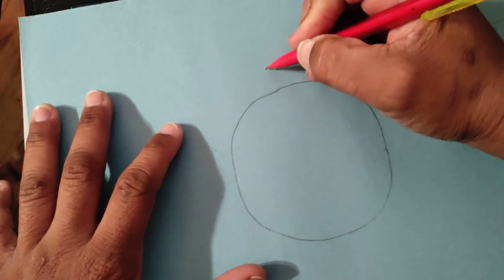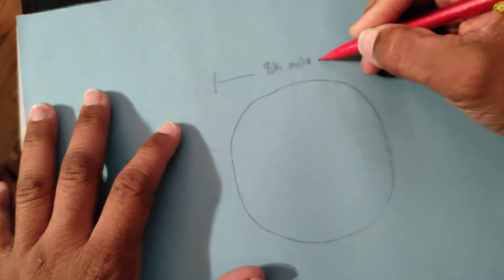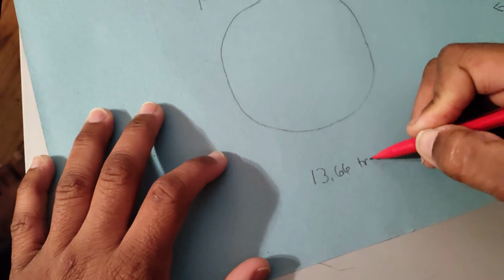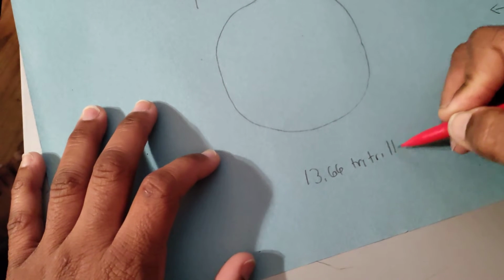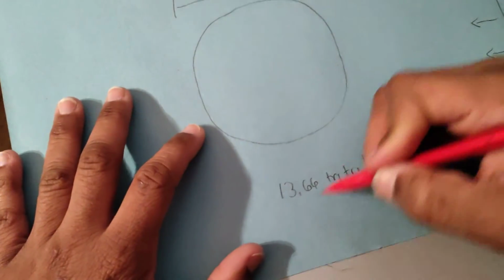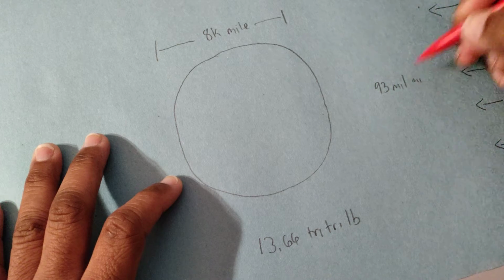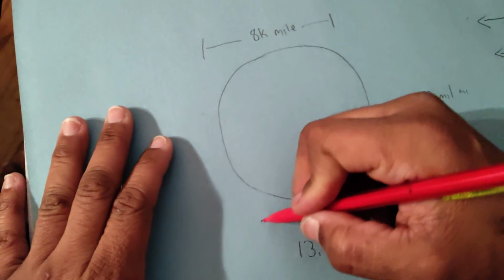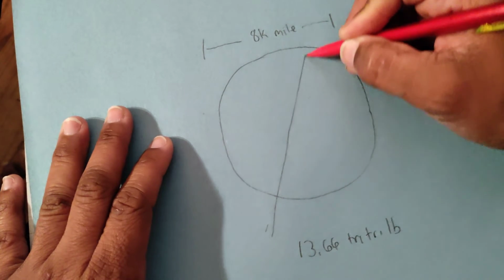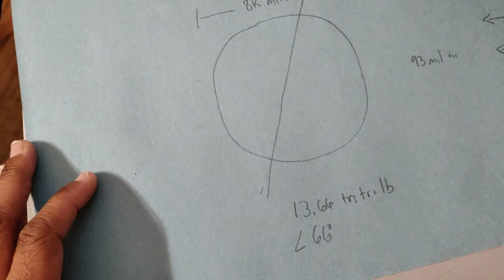An 8,000 mile, roughly spherical, 13.66 trillion pound planet that sits about 93 million miles from the sun at roughly, let's see, a 66-degree angle that we call Earth.